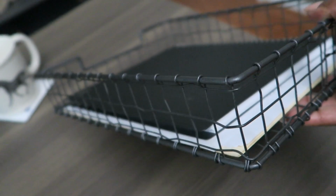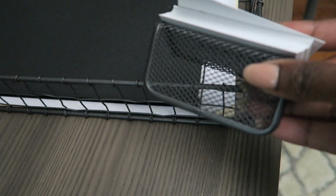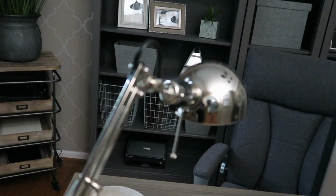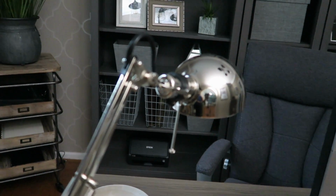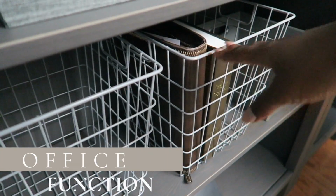In the end, it really gave it that industrial feel. It took off the gold tones that the inbox had. It made the business card holder fit in with everything else on the desk, and it's really a budget-friendly way to do it. Along with the lamp we got here from IKEA, very simple lamp on the desk. You guys know I'm about a lamp on the desk, but keeping it very simplistic on his desk really is great for him.